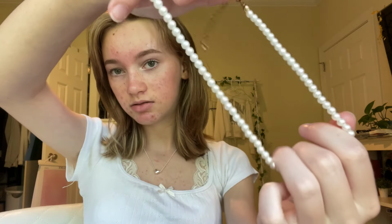I'm also gonna bring these hoop thingies. Also don't know where I got that from. Pearl necklace. Also don't know where I got it from. And then these necklaces, which I got from Every Jewels.